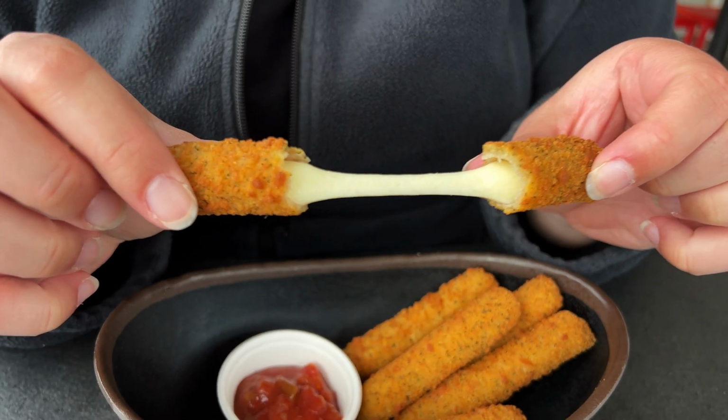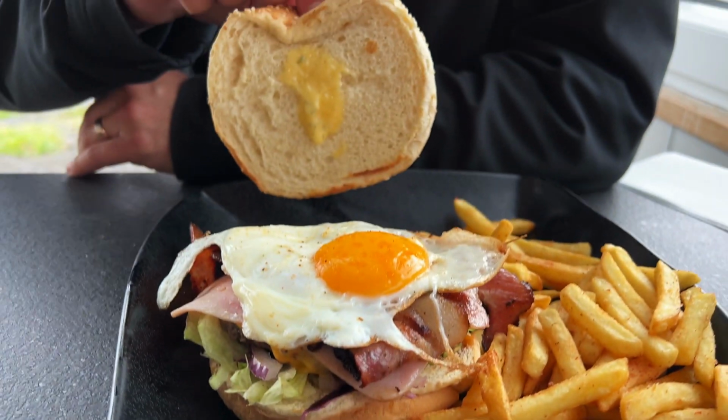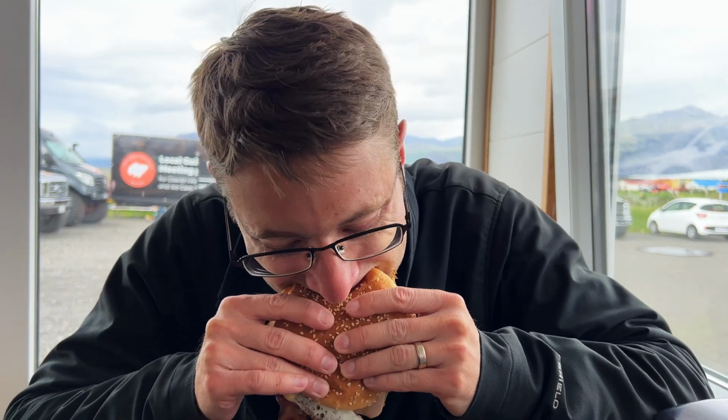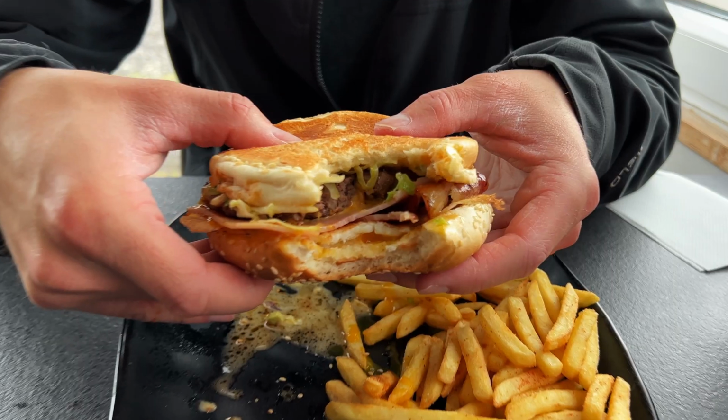Oh my gosh. Well, like Karin said, I got a burger, and it actually looks pretty good for a gas station. Ham, an egg, bacon, even béarnaise sauce, and cheese. Not a whole lot of béarnaise. No, not a whole lot of sauce. So many good flavors from the ham and the bacon. This is really good. Definitely would recommend coming here.